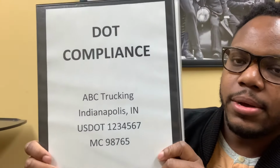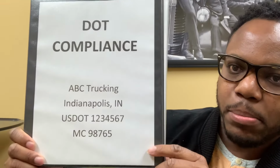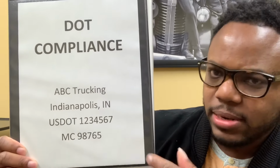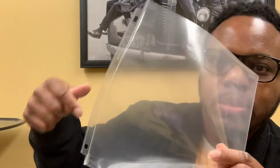So one of the first things I do is I get a 3-ring binder. Now you'll see on the 3-ring binder, I'll print off a cover page that'll just say DOT compliance. I'll put my company name, the city, DOT number, and MC number on the front. Basically the same things you would expect to see on the side of the trucks. Now, for every document that's in the folder, I use one of these little clear sheet protectors that are set up in a line to be used in a 3-ring binder.